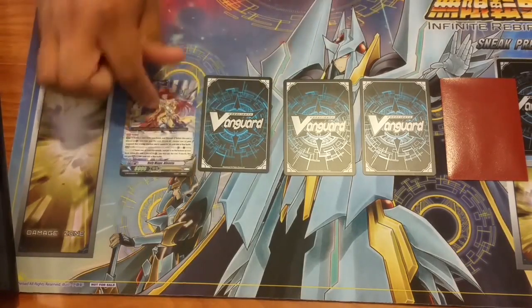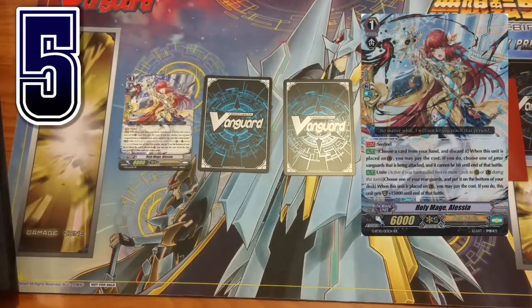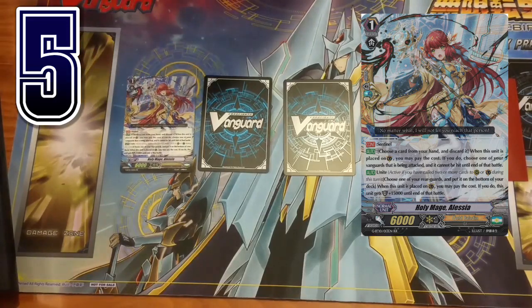So number 5 is the Gold Paladin Holy Mage Lissa. New PG. She came out from G-Set 10. Yes, she came out G-Set 10. The reason why she's number 5 is for the fact that she's a PG. She can go off with the new Gurgawit that allows you to intercept or stuff like that. Yeah, I think the new Gurgawit lets you intercept from the back row. I understand you can't really intercept with a PG because the PG has to be placed on the guarding circle to activate. But this PG has a second effect. The second effect is whenever she goes through the guarding circle, when Unite is active, she has a choice to either be a PG or be a unit that gets plus 15k shield.